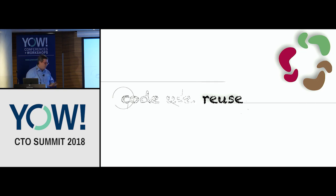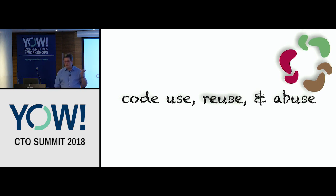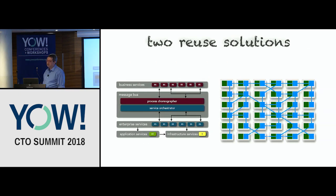So let's talk for a moment about code reuse, which for a long time was viewed as a purely beneficial thing. There's a great quote by John Cook, who does a lot of writing and thinking in the software world, that says that we've been sold the idea that code reuse is like Lego blocks, but it's a lot more like an organ transplant than it is snapping Lego blocks together. It's a lot messier and more painful than you think it's going to be when you set out to do this. But let's talk for a second about two different ways of thinking about reusing code.